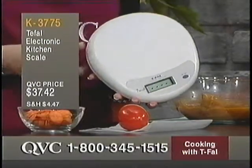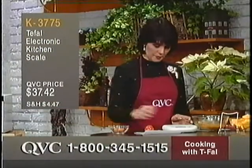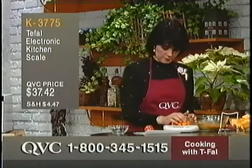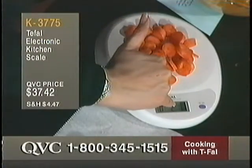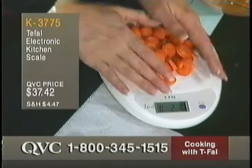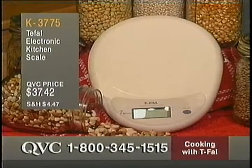$37.42. I'm going to measure these carrots, too. Put this back down. We'll pop these carrots on top. And there you can see, you've got about 2 ounces, 2 1/4 of an ounce of chopped carrots. $37.42, K3775. It's from T Fal. It's our electronic kitchen scale. And it's available by dialing 1-800-345-1515.